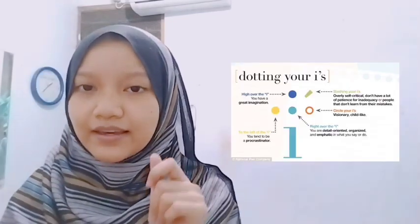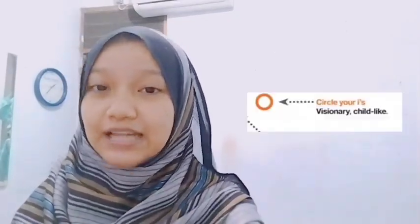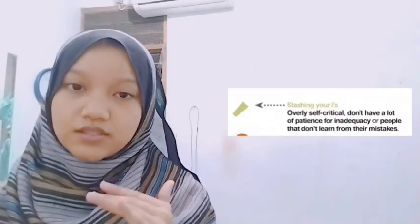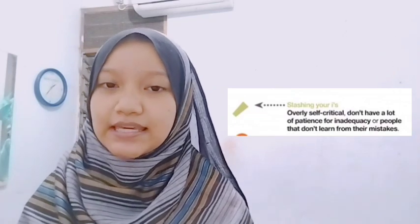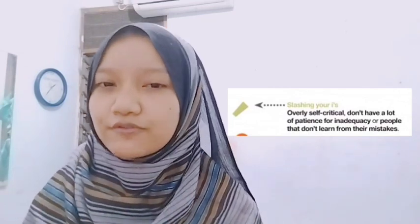The way people dot their I and cross their T can also be a personality indicator. If the dot of the letter is situated high above the base, it suggests the writer has a great imagination. But if the dot is close to the base, they can be organized and empathetic. Procrastinators tend to dot their I and J to the left of the base letter, while childlike personality types will draw their dots as circles. Slashes used in the place of dots mean the writer is impatient, feels inadequate or is overly self-critical, and is annoyed by people who don't learn from their mistakes.